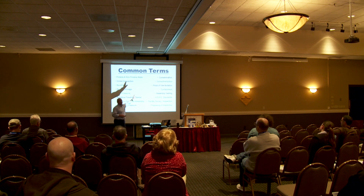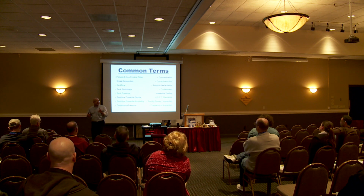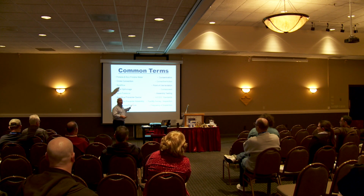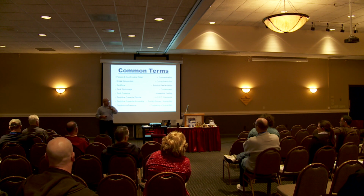Point of use isolation. Where do we consume our water? Where do we take samples from within our water system? Where do we pull our samples from? Where we drink it, right? From the faucet, over here, over there, not just out at the house, right? So therefore, backflow prevention is required to be at the point of use. Okay? We'll talk about that a little bit later.